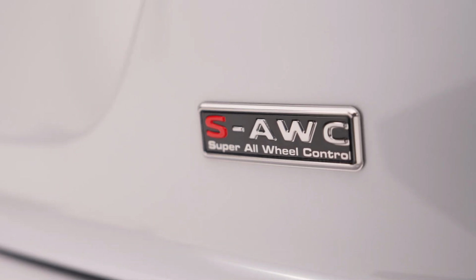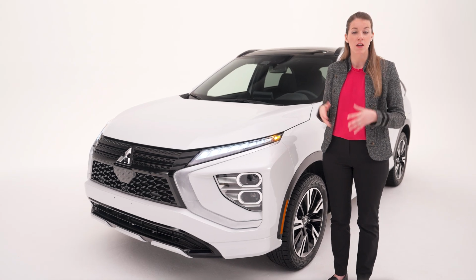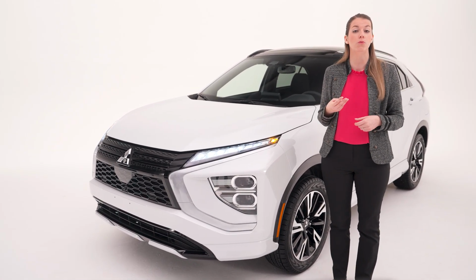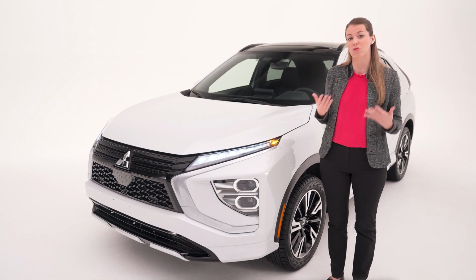The Eclipse Cross comes standard with Super All-Wheel Control, which is Mitsubishi's advanced all-wheel drive technology. The Super All-Wheel Control on the Eclipse Cross has 3 driver selectable modes: normal, snow, and gravel, which all allow you to feel confident and in control regardless of the road or the weather.